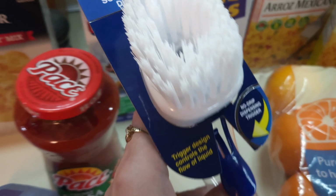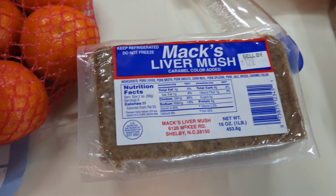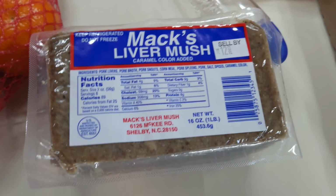Y'all know I've been trying to diet, and I have an eating window from 5 o'clock to 7 o'clock each day. And as soon as I hit that door at 5 o'clock, I'm munching the whole time because I get hungry. And trying not to eat during that time, especially on the weekends, is a little bit hard for me. But having this Max Liver Mush to munch on as soon as I get through the door, I go ahead and cut it up and have it waiting, and I can just pop it in my mouth and eat it.